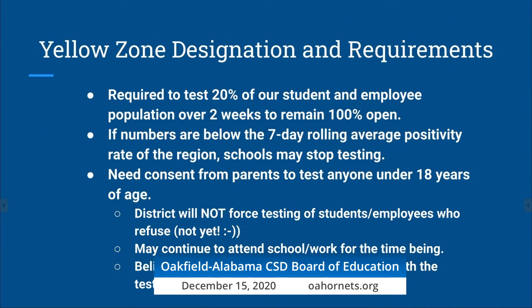So some of this designation and requirements have changed. If we are designated in a yellow zone, we are required to test 20% of our student and employee population over a 2-week period, so we can remain open. Obviously then, after those 2 weeks, if we test 200 of our students and staff, if our numbers are below the region's 7-day rolling average in this yellow zone, we may stop testing and remain open.